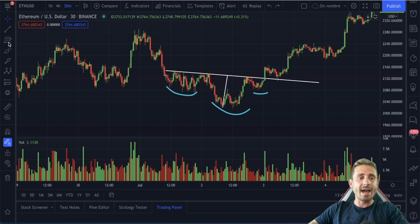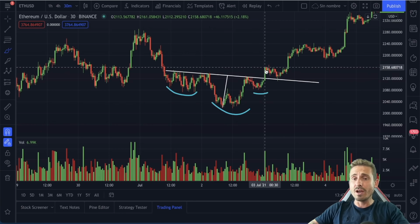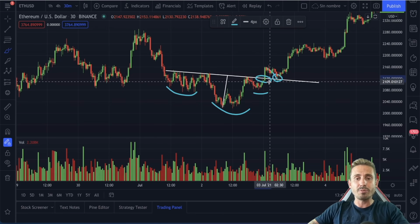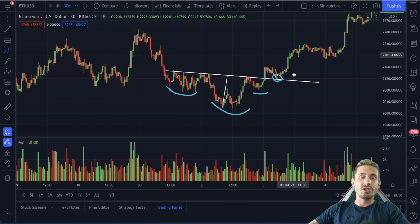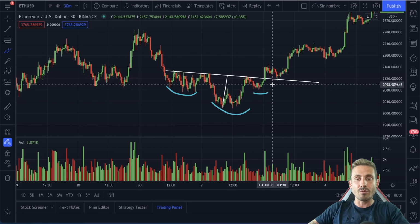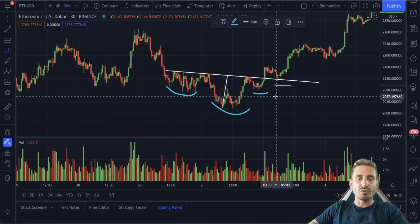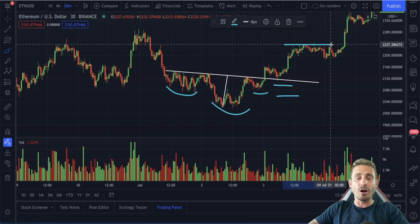Now your question must be, where do I enter this trade? Well, you can either enter right over here at the breakout, or you can wait for a retracement to the neckline and enter there. So you've got 2 options here to enter this trade. Where would I put my stop loss? Your stop loss can be below, okay, the neckline right over here approximately, or you can even put it below the right shoulder roundabout here. And as you can see, the target is all the way up over here.